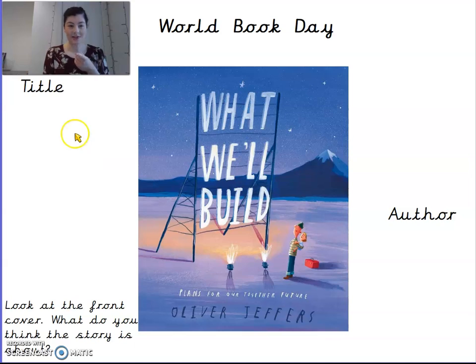Now, there are different parts of our book and we've got here the word title and the word author, and I wonder if you can help me to figure out which bit of our front cover is the title and which bit is the author. Okay, so the title, where will the title be? Now remember, the title are the big words that tell us what the story is called. So where could that be on our front cover? Here it is, look. What We'll Build.